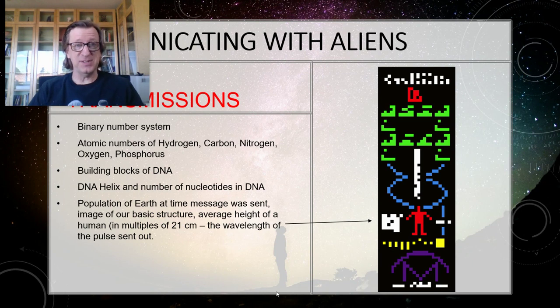And to make it even easier for them, we told them exactly how many people were on the planet in 1974. So this is the population that was there. This is what we look like. And this is the height of a human. Now, it was sent out in multiples of 21 centimeters, which is the wavelength of the radio beam that we sent out. Why we chose 21 centimeters: 21 centimeter radio emission is an emission that's characteristic of hydrogen, which of course exists throughout the universe.